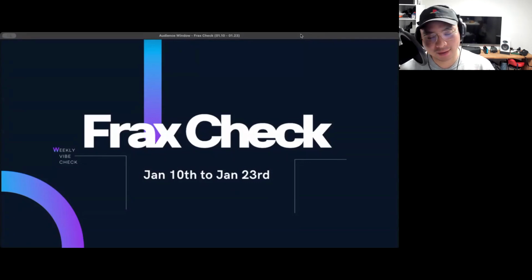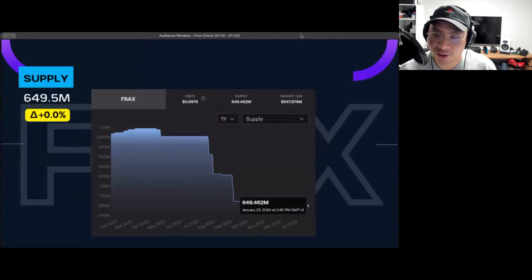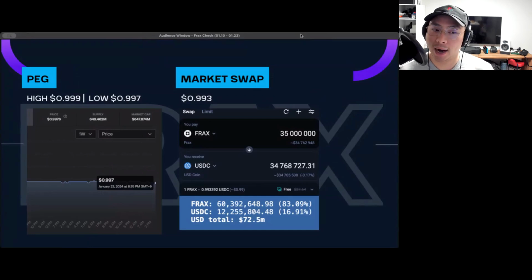Now, with that, let's dive straight into the supply as we always check. This is the Frax stablecoin supply, and it's currently at 650 million. It has been this way since basically the beginning of December, and for the last 8 weeks, we pretty much haven't moved at all. Moving on. The peg for Frax stablecoin is currently at a high of 0.999 to a low of 0.997. And that is the dashboard, though. We got to go into the market and check.